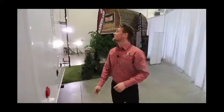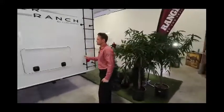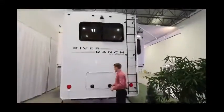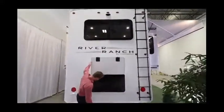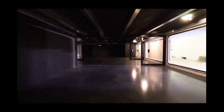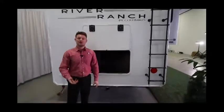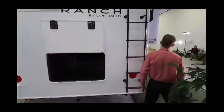Over onto the back side here, you're going to be pre-wired for a backup camera. Of course, you have a ladder to get up on top of your roof, and you can easily walk around there, check out all the seals and everything. And then, of course, another storage entrance into the back side of the coach. This is a great view for you guys to see here. You can see the amount of storage that just stretches all the way underneath there. And to top it all off, just underneath this door, they also give you a 2-inch receiver for a bike rack for you.